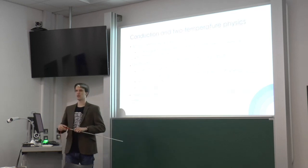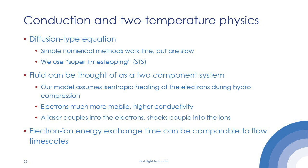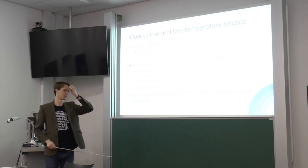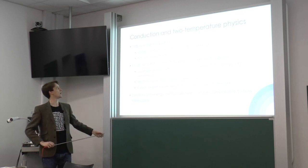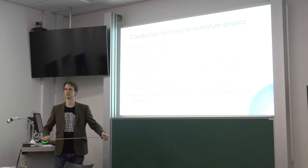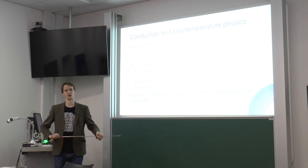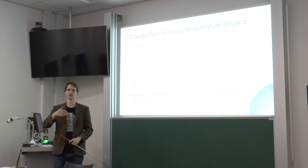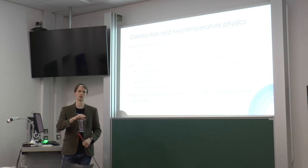Something that does matter more is conduction physics and two-temperature physics. Conduction is easy from a numerical point of view, much easier than the hydro. But if you use simple methods, so if you just use first order explicit Euler in time, second order central difference in space, you have a stability requirement which goes with the grid size squared. So as you want to get to higher and higher resolution, it disproportionately kills your performance. The hydro modeling goes with the grid size to the power 1, so just with the grid size. So conduction always ends up dominating.